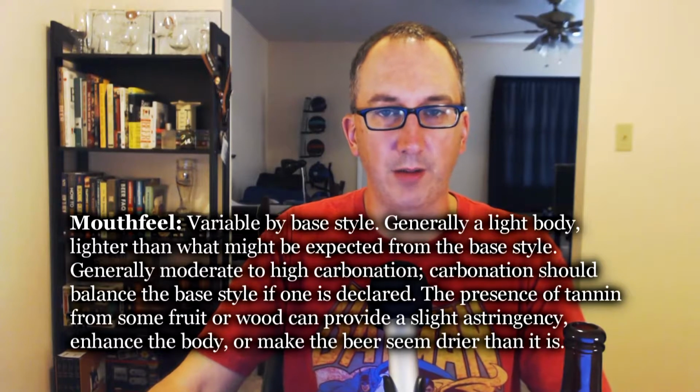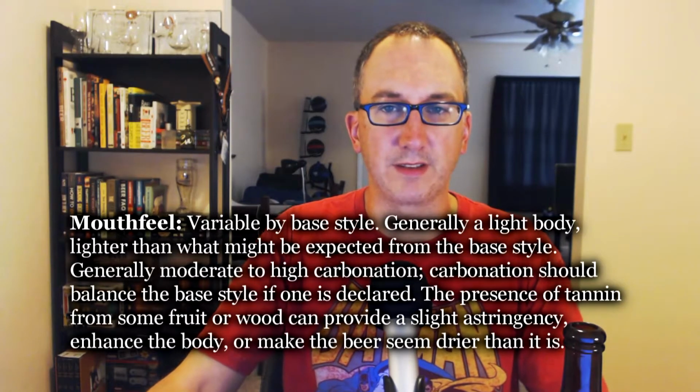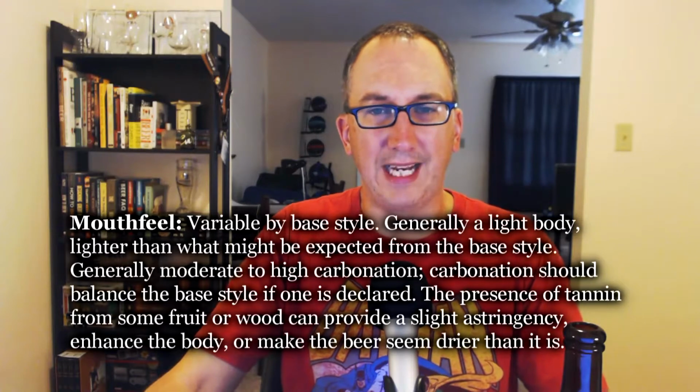Generally moderate to high carbonation. Carbonation should balance the base style if one is declared. The presence of tannin from some fruit or wood can provide a slight astringency, enhance the body, or make the beer seem drier than it is. I would agree that it does, so it's a lighter body than what should be expected, and it is a little bit drier than what the base style normally would be. So it's right on point there. I'm going to go the full 5 out of 5 on mouthfeel.